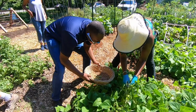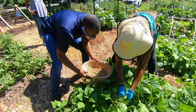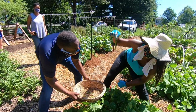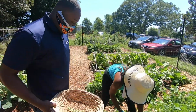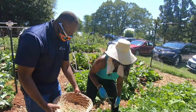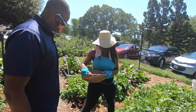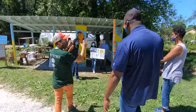But these are jade beans, and I mean, have you ever seen a bean like this in the grocery store? No, I have not. It looks beautiful. It's phenomenal. Well, thank you. I appreciate that. Where can I put this basket that's not going to be in the way? I will take it. Perfect. I'll harvest some more for you, and enjoy the rest of the tour here. Thank you.